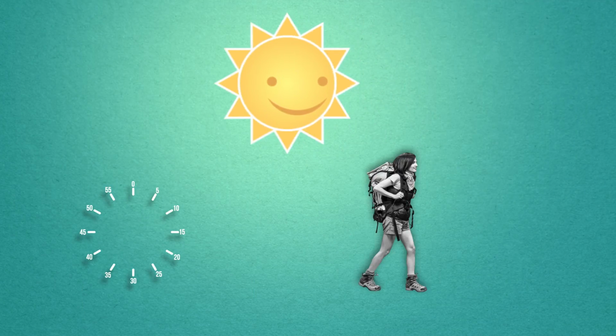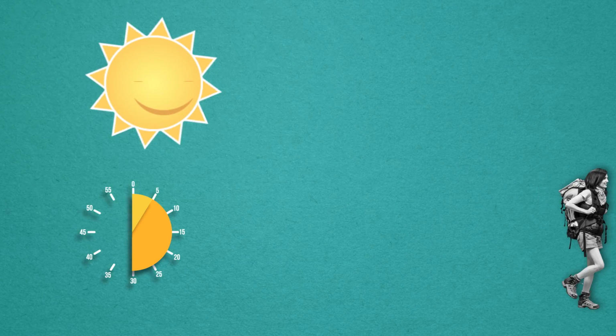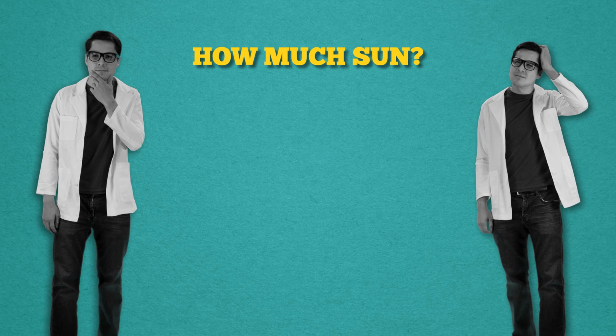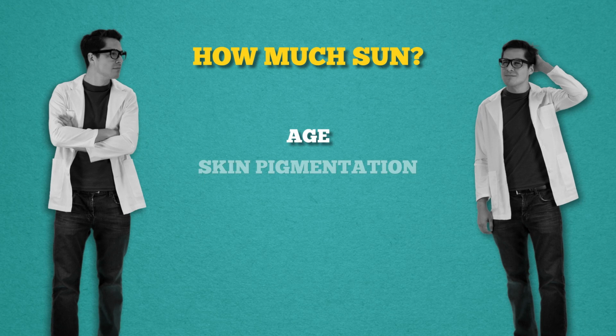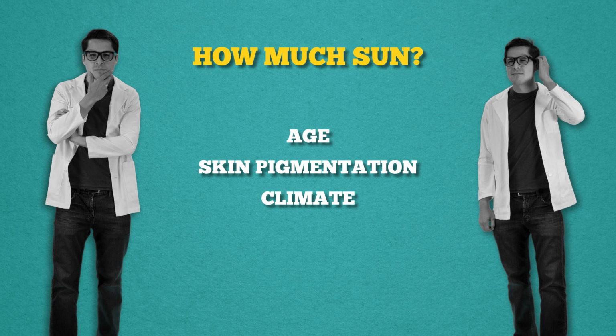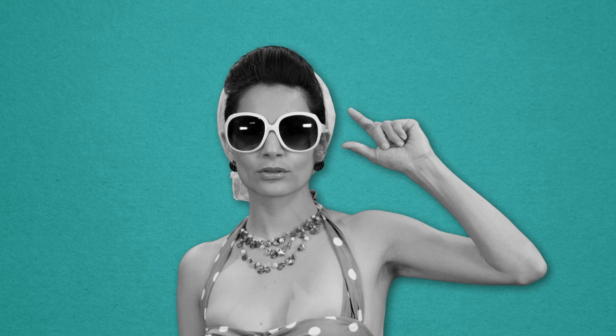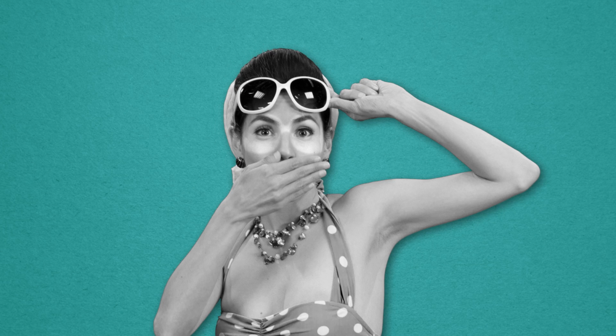Researchers recommend adults get somewhere between 5 and 30 minutes of sunshine, at least 2 times a week. Scientists are hesitant to give out exact figures though, because everyone's built a little different and there are lots of variables involved. Now, we're not talking about grilling your skin. The bottom line is get a little sun, but know your limits.